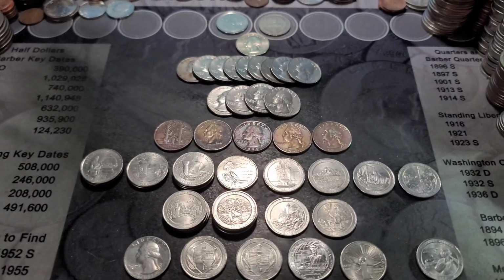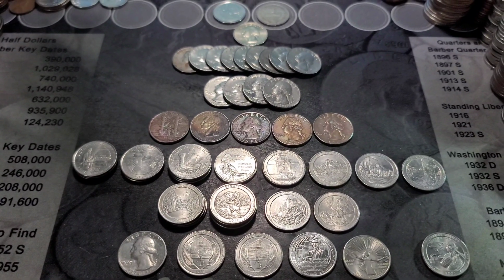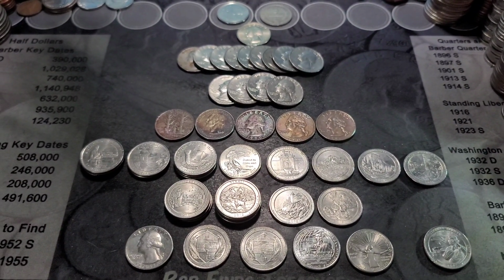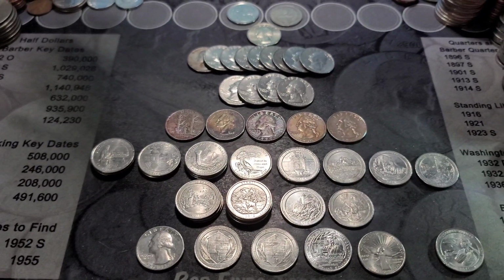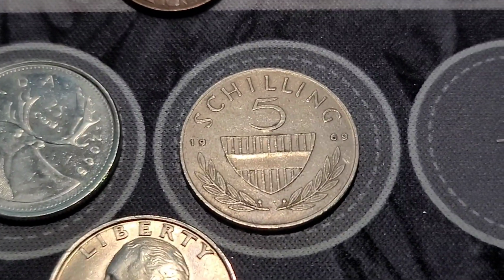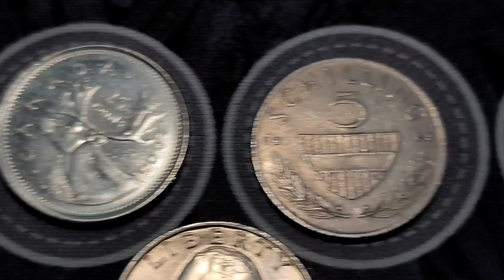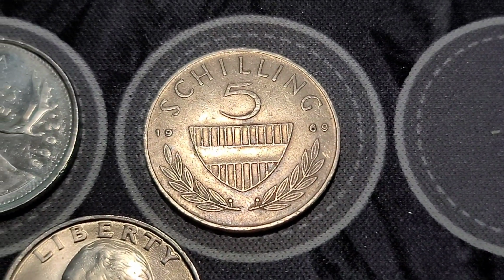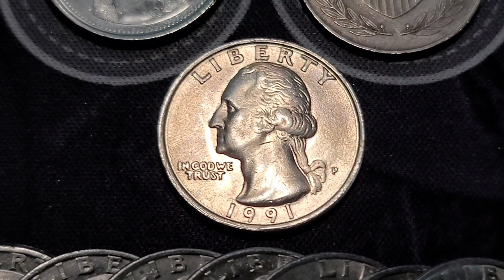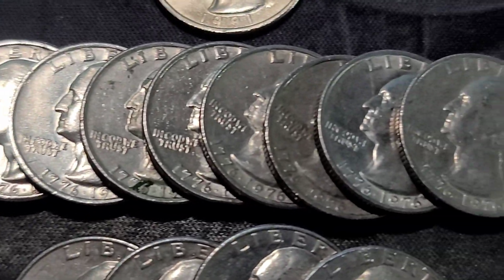All right, so here's our quarter hunt wrap up. We did a $500 box, 50 roll hunt. Actually turned out fairly well. I was hoping for a silver or a W, and unfortunately that did not come to fruition, but we did come across some really cool finds. The first one being that Austria coin. I've never found one of those, but we did get a 2005 Canadian quarter, a 1969 5 shilling out of Austria, a 1991 Philly decent condition quarter, and a whole bunch of Philadelphia bicentennials.